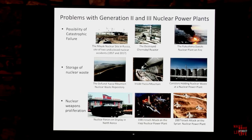Here's the destroyed reactor. You probably remember when Russia invaded Ukraine, they stirred up the ground there in Chernobyl. Lots of radioactivity was still there after all this time. This is what the Fukushima Daiichi nuclear power plant looked like shortly after the tsunami. It's not good when you have a nuclear power plant on fire like that.